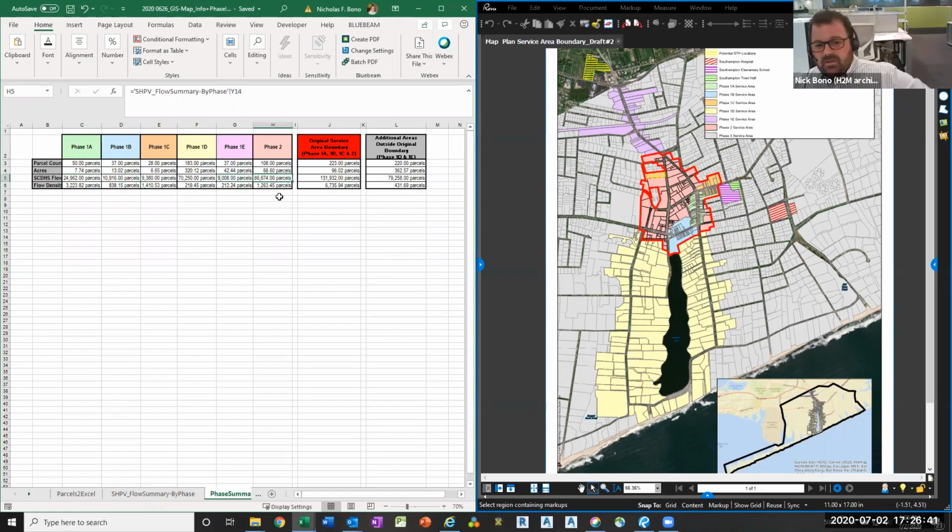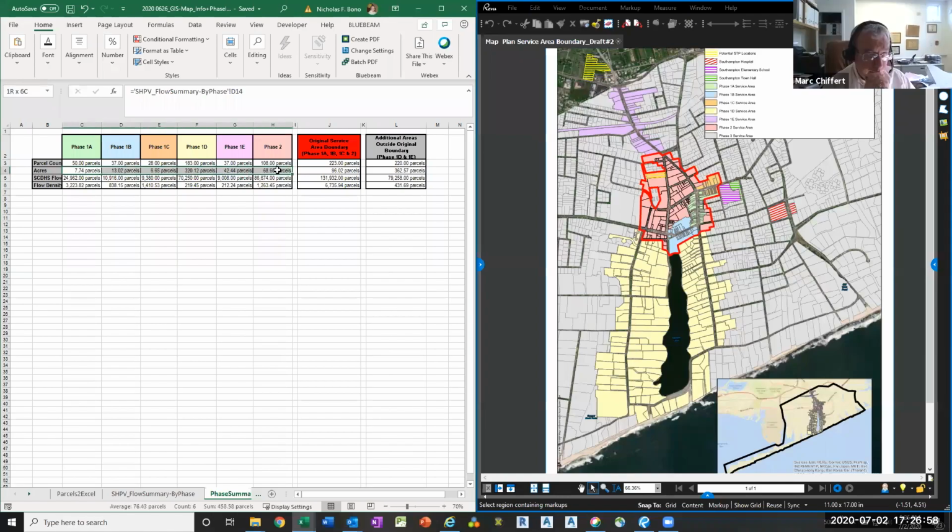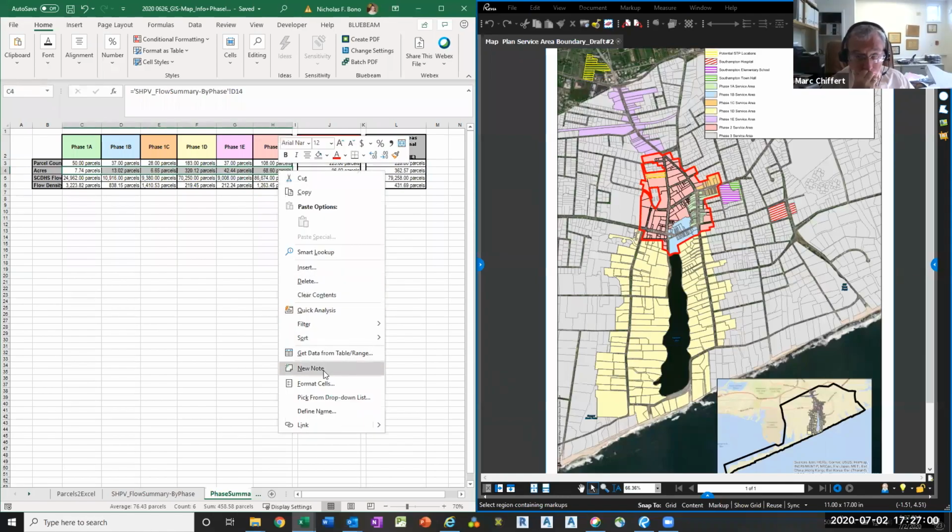With phase 2 alone, if you just look at the pink area alone, that's about 87,000 gallons a day. So that by itself would exceed the apparent available capacity within the hospital's treatment plant. And these are all current.